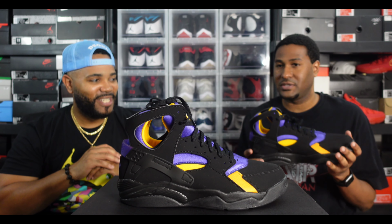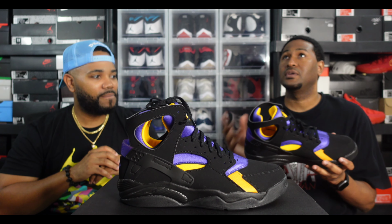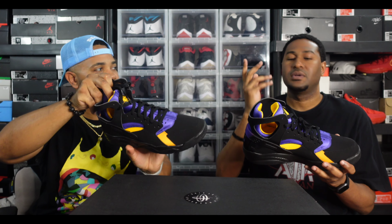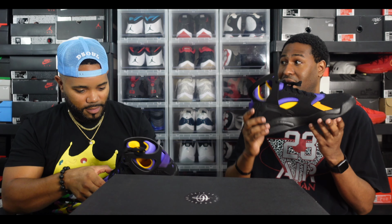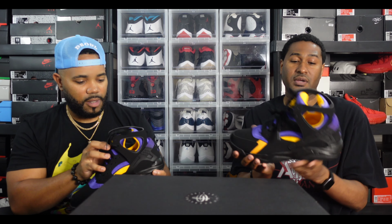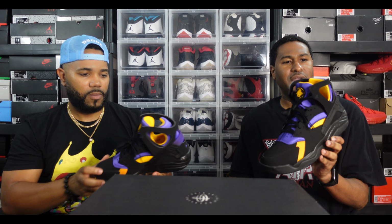I love the Huarache. Yeah, I've loved this colorway. This is the only black Spurs colorway, and the only black Huaraches that I like. And I really like these. These are killing the Spurs colorway. Oh, yeah. So, yeah, I'm going to go 9.5.